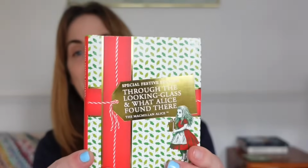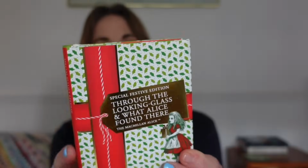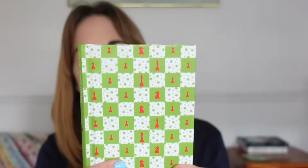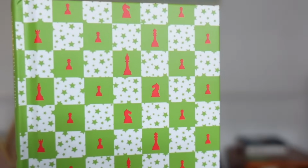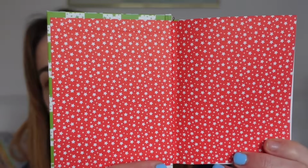So first of all, right at the top, this gorgeous tiny little hardback book. It says Celebrate Christmas in Magical Style with this special festive edition. And it is Through the Looking Glass and What Alice Found There. And I want to just show you what the actual hard cover looks like. How cool is that? It's a little festive chessboard. And the end pages. Festive. It's just adorable. Oh, look at the spine as well.